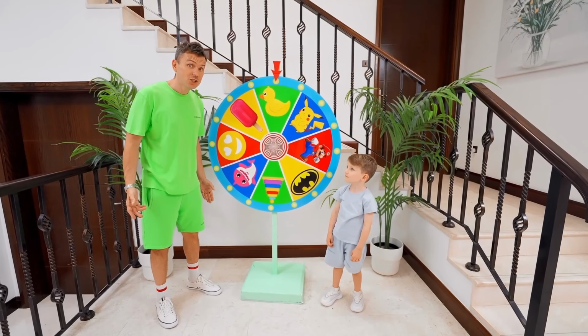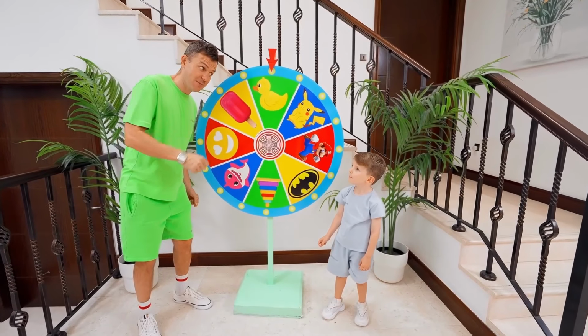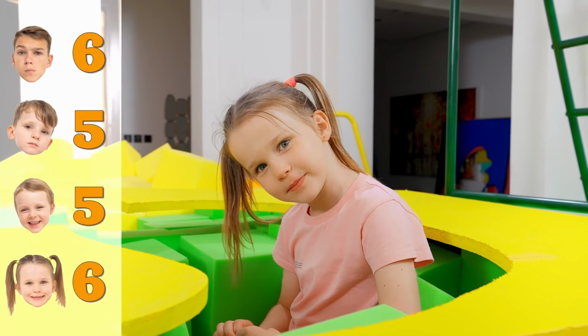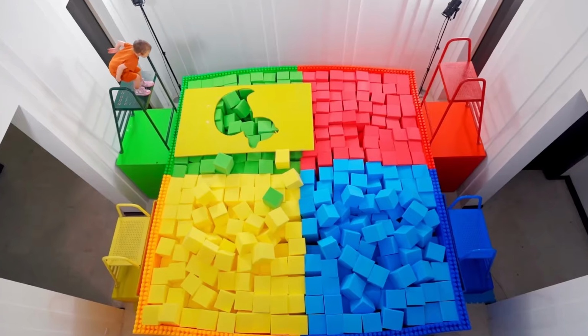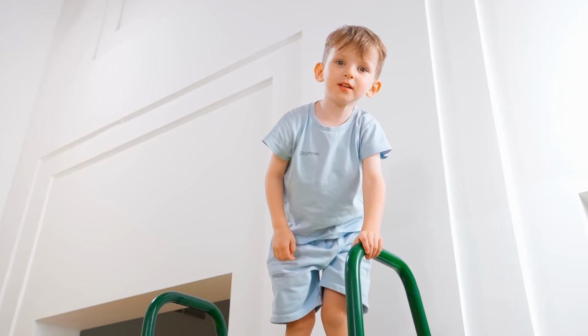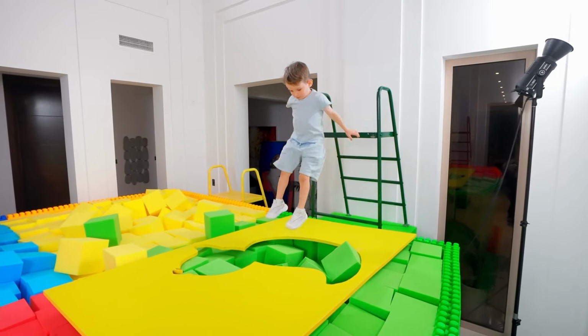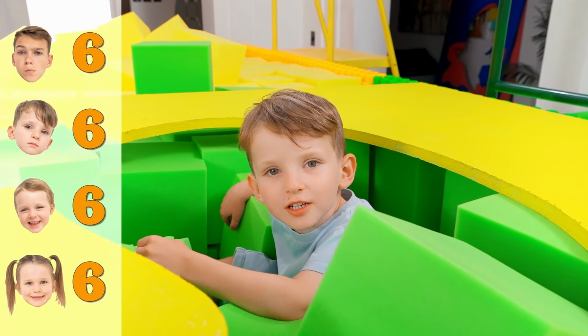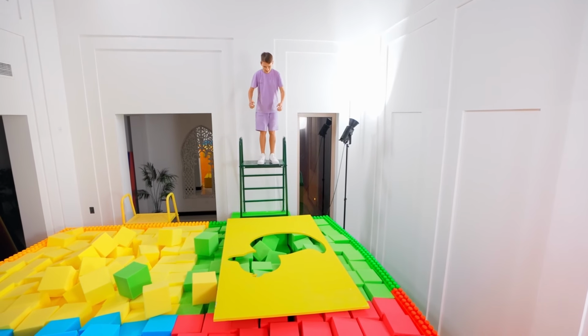How? You need to jump into that shape now. Easy! I can do that too! Cool! It's gonna be easier. It's very fun, I want more. I can't wait to jump!